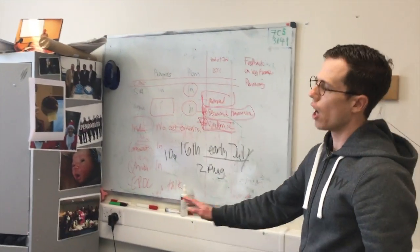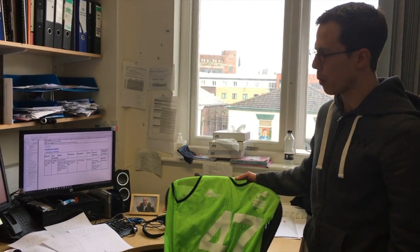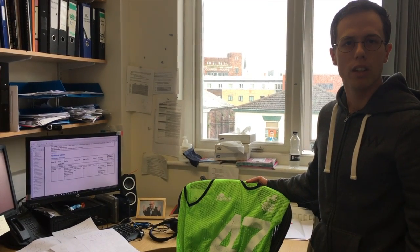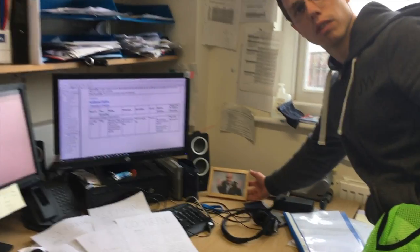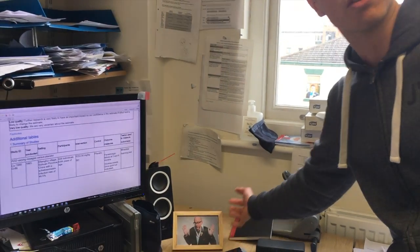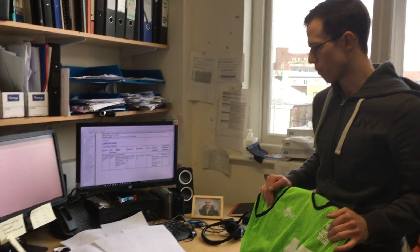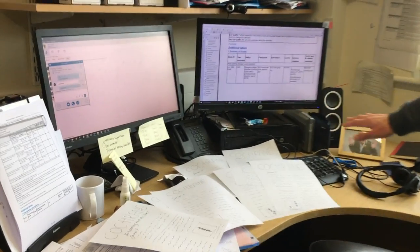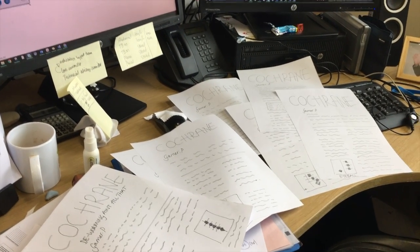Looking across the room, my eye is instantly drawn to a military fitness bib. This person clearly likes keeping fit, or at least trying to. Looking at the desk, we see a photo of Harry Hill. Now this may or may not be reference to a particular hero of this person. Certainly one can see similarities with the white collar and cuffs look. My eye is also drawn to a range of Cochrane papers. Now this person may or may not be a big name in the world of evidence-based medicine.